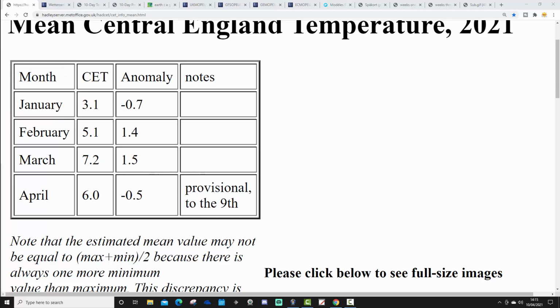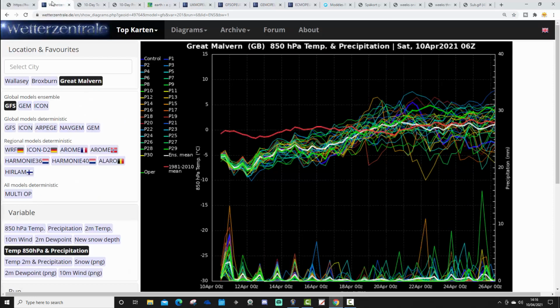So we can start off with Central England temperature. The CET is currently sitting at 6.0. That's an anomaly of half a degree below average, provisional to yesterday, the 9th of April. So for the first 10 days of April, we're below average. That's going to fall further over the next few days. It's still cold by day, and we're going to have more cold nights to come, so that's going to drop down into the 5s in the coming days. A cold first half to April.